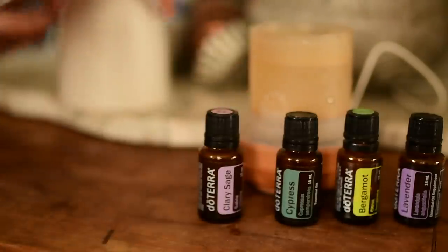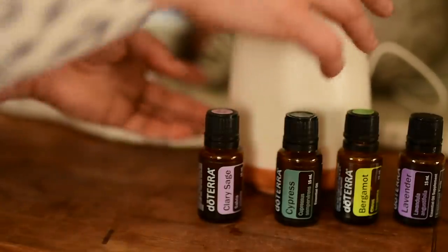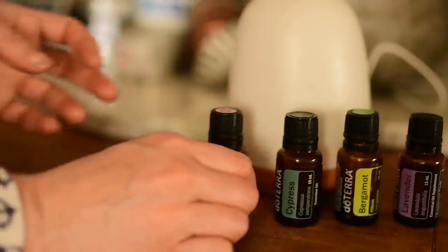This is my absolute favorite springtime oil blend. I think you're gonna love it.